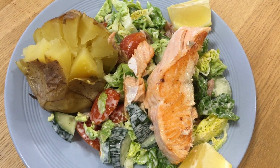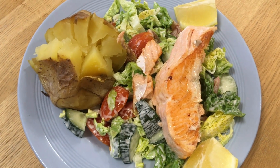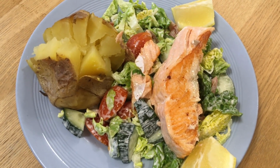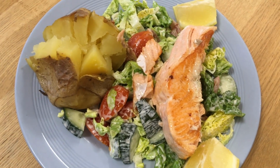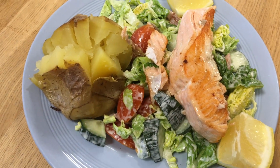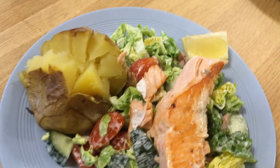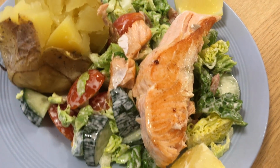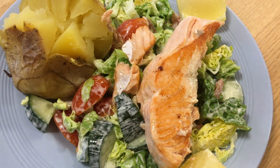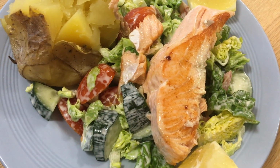Here is tonight's supper. We're still eating up the Christmas goodies, and tonight the goodies that we've got, because it's Twixmas, between Christmas and New Year, are a piece of salmon each. I lightly grilled it with some salad, baked potato, and we'll have a squirt of lemon. It's quite expensive. You're looking at €2 of salmon there, fresh salmon. So a lovely treat for this time of year.